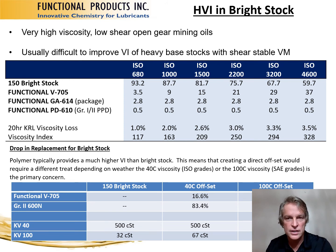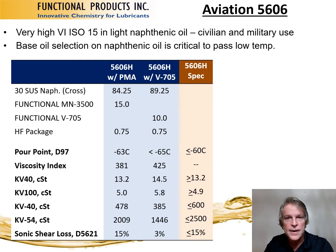Considering that bright stock is a less expensive chemistry, a base stock, think about where in your portfolio you're short on something, somewhere you could thicken something up, reduce your base stock, reduce your polymers, reduce your pour point. In fact, you could even reduce your package to some degree and use a less expensive package and still build a very premium 75-140. So just some food for thought there.